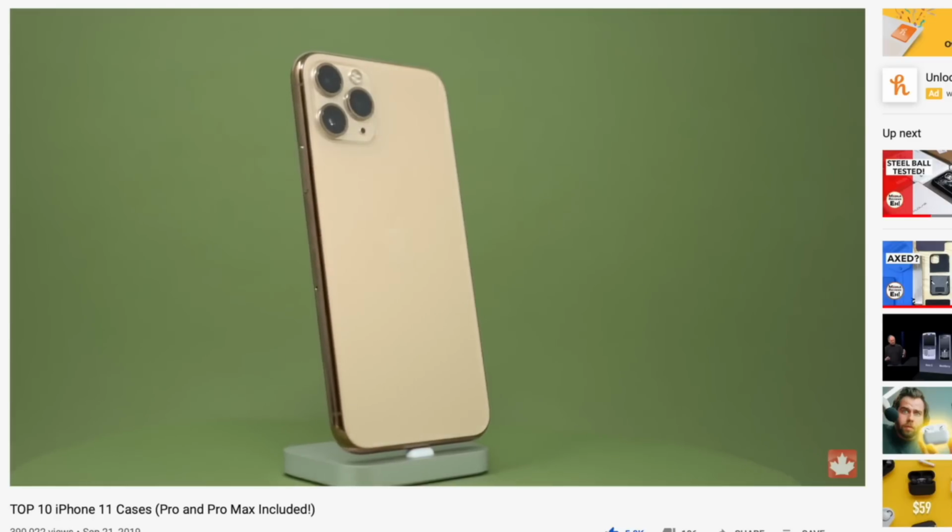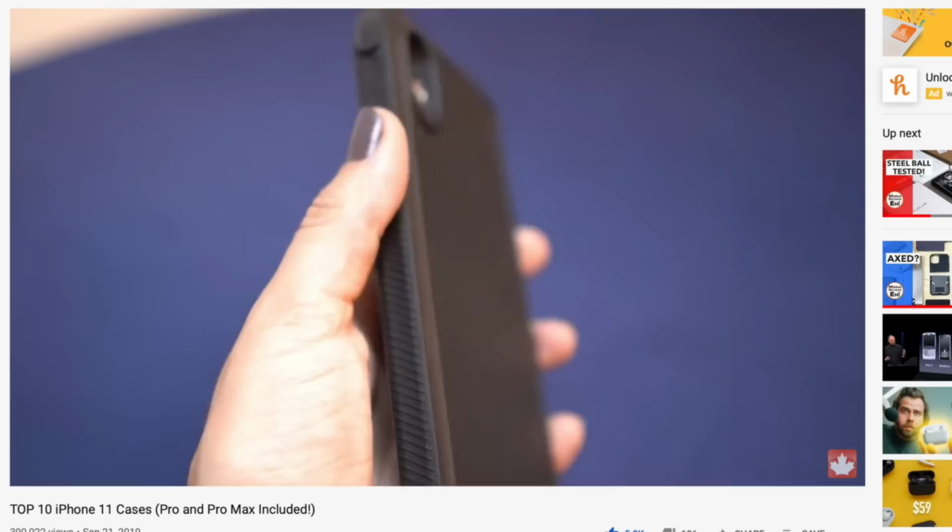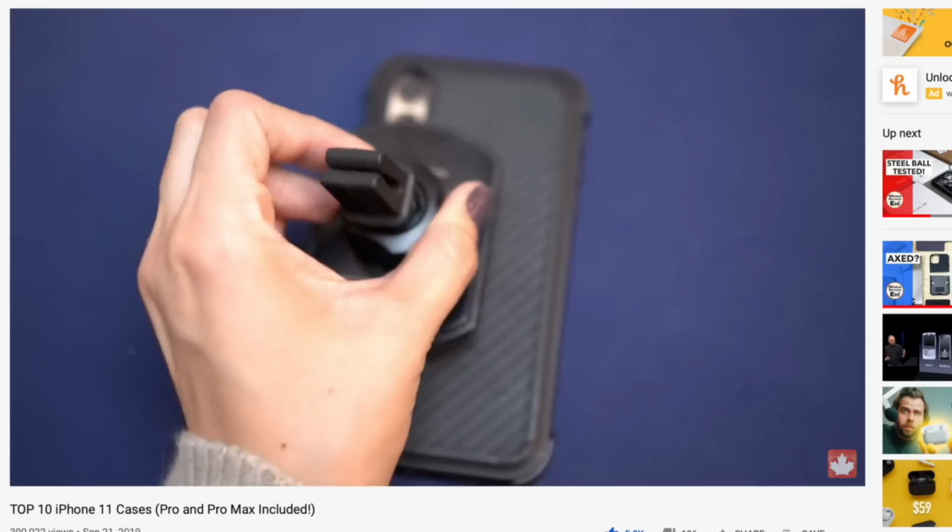Now, if you are curious about Pitaka's third product, the MagEZ Case Pro, do check out the top 10 iPhone 11 cases that I've done a few months ago. It's number 5 on that list.